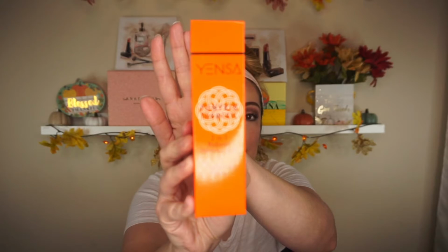The next item I see that I got is another skincare. It's from Yensa. And this is the Pumpkin Turmeric 2-in-1 Radiance Polishing Mask. And it says on here, it's infused with 8 orange skin-loving ingredients to help nourish and polish your face for a hydrated, smooth, supple, and radiant complexion. The lightweight and exfoliating formula resurfaces skin in only 5 to 10 minutes. So that is what it looks like.